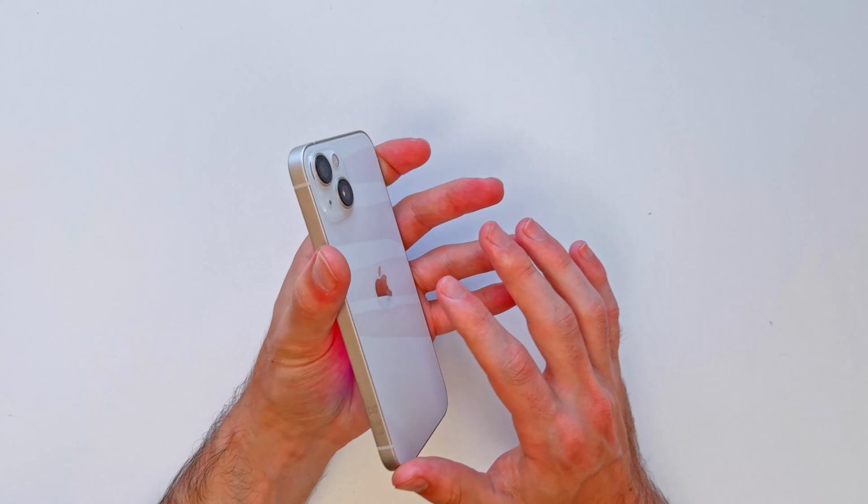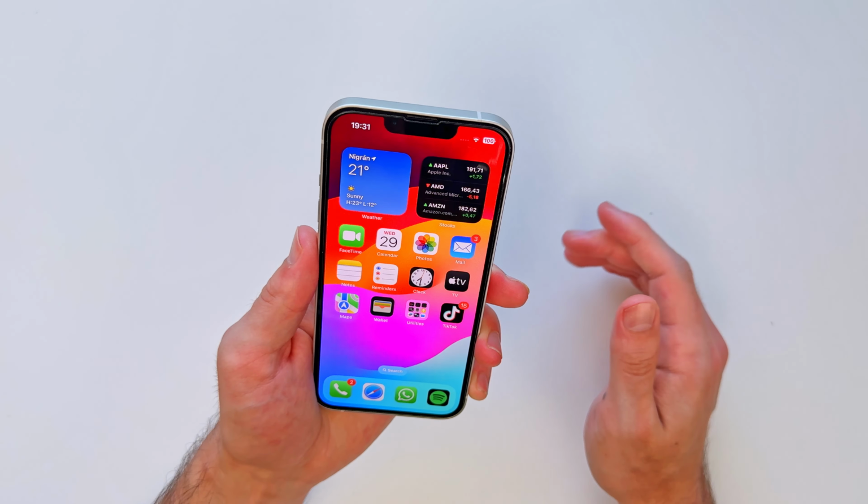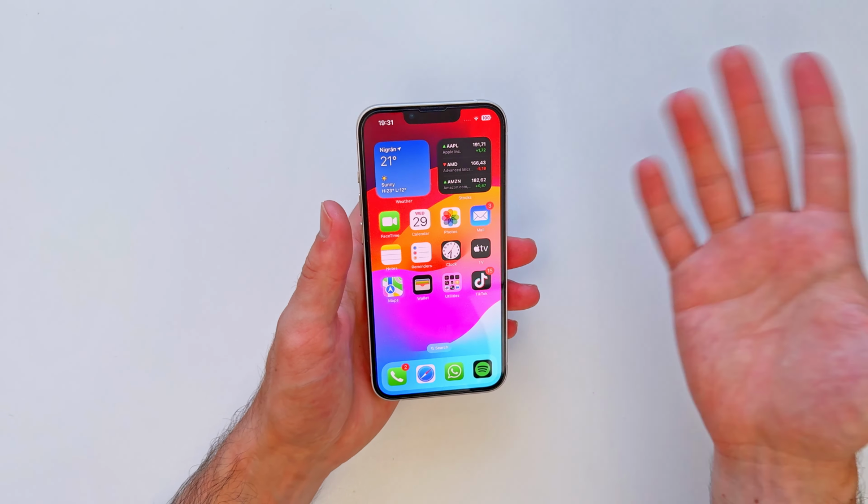Oh, I think I know what that was. I think it was Shazam. I have the double tap feature on the back of the phone, so I accidentally tap it and it starts Shazamming for a song.